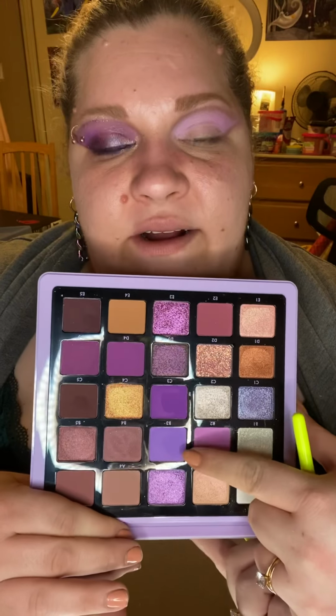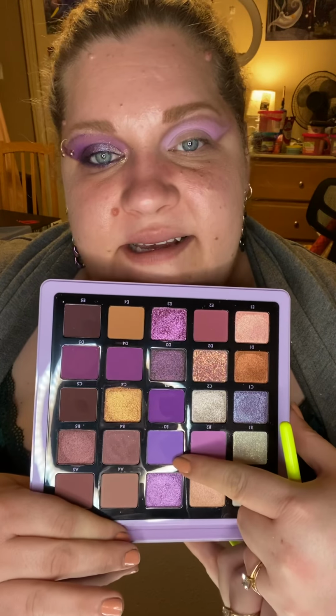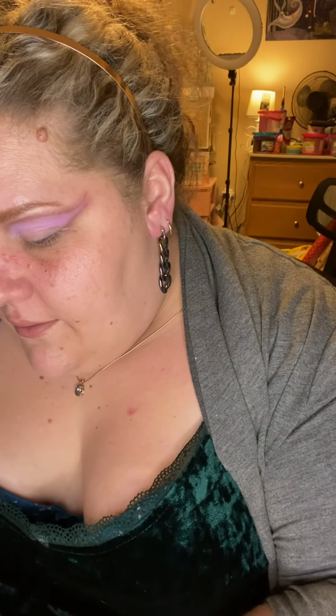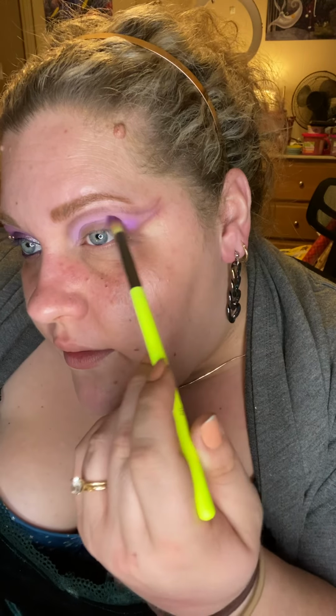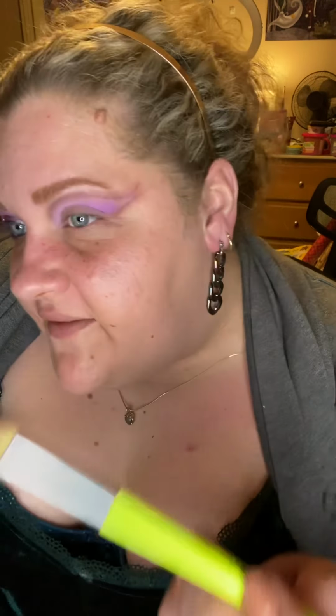We're gonna take this one now, and we're gonna go into B3. So this one right here, this slightly darker one, and we're gonna mix this one with a little bit of this one. So B3 and C3. And we're gonna start packing this on our outer corner. We're just gonna start building up a little bit of depth now. I'm not gonna take this all the way up to that line.